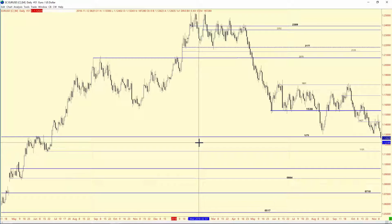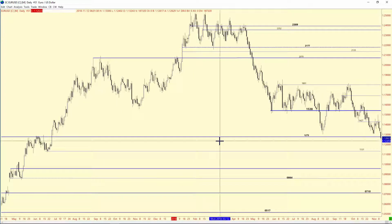Just right here, there's a little bit of support, which is going to be that 1.1218. I don't know if we'd fall that far, but once again, we've already fallen quite a bit. And here's some more here at 1.1235. Yeah, right there, 1.1235. Right here.